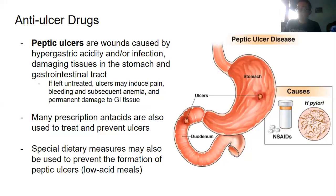And you can also have permanent damage to gastrointestinal tissue. So that's why it's super important to treat these peptic ulcers. Now, many prescription antacids are also used to treat and prevent ulcers, which makes sense considering they lower the acidity of the stomach. So it's not going to interact with that stomach wall and burn through it as much.